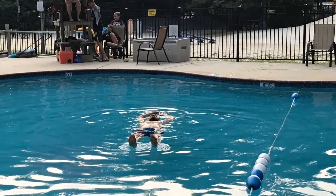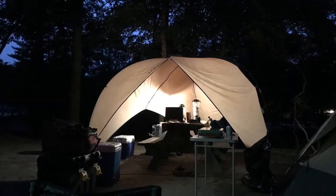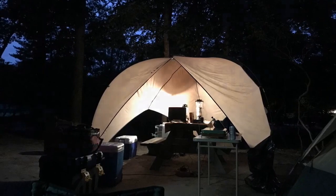Well, right across the street from Sea Pirate is another one of our favorite campgrounds called Baker's Acres. We've been there several times, and we really like this campground. I don't think they have golf cart rentals or a lake, but still a very, very nice campground.